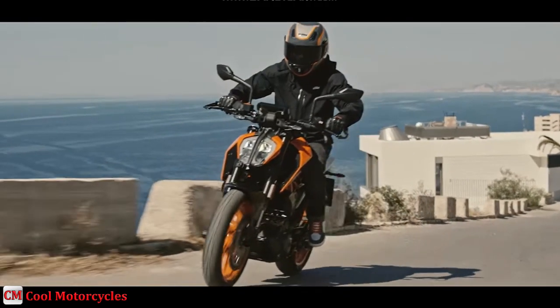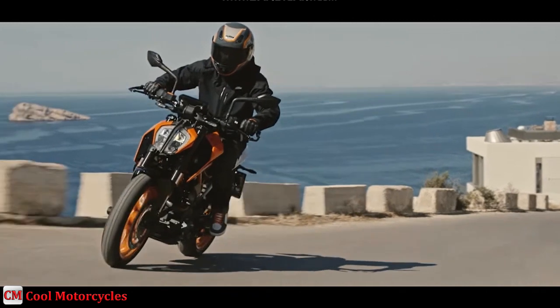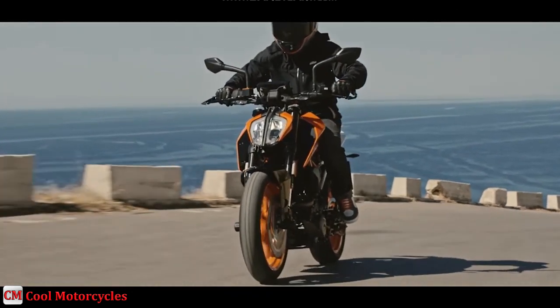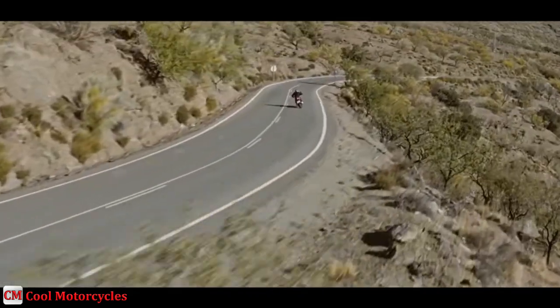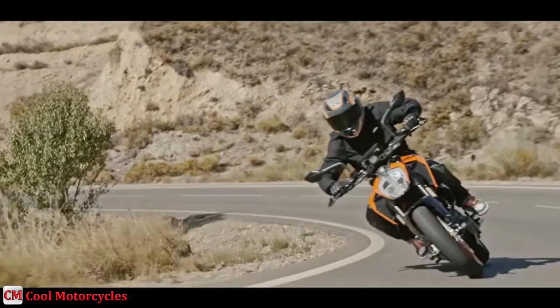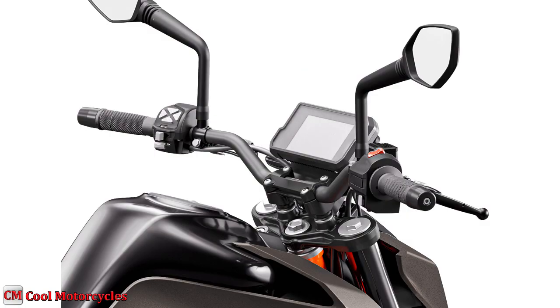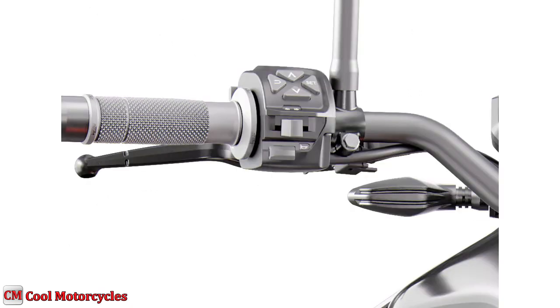High-tech, upright handlebars offer KTM 390 Duke riders a controlled, yet aggressive body position, allowing you to dominate in all aspects of riding. The clutch and brake lever are adjustable in order to match the needs of any rider's hand type. Different modes for the various built-in assistance systems can be selected using an illuminated menu switch on the left side of the handlebar.